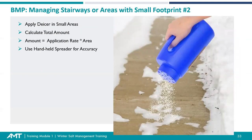Another way is to apply the de-icer only in small areas. One way to do this is to calculate the total amount of salt used, or to keep track of it to make sure that you use as little as possible.